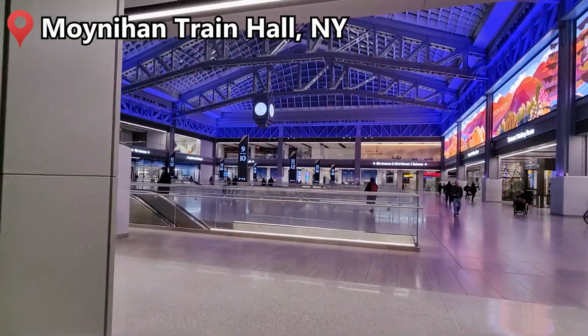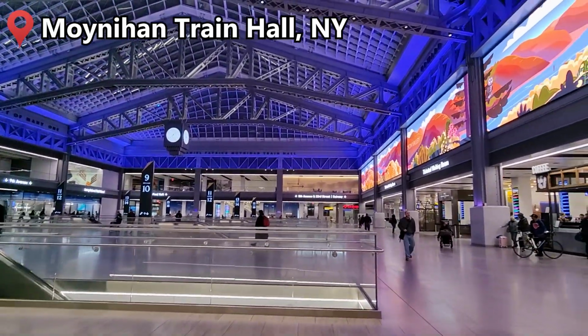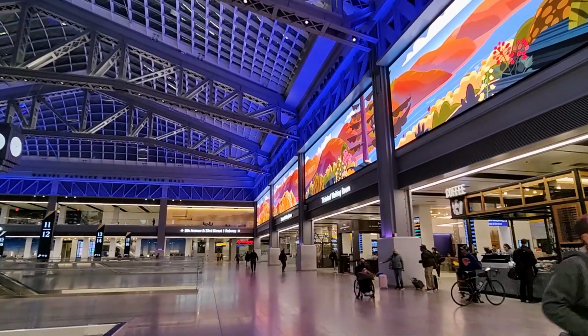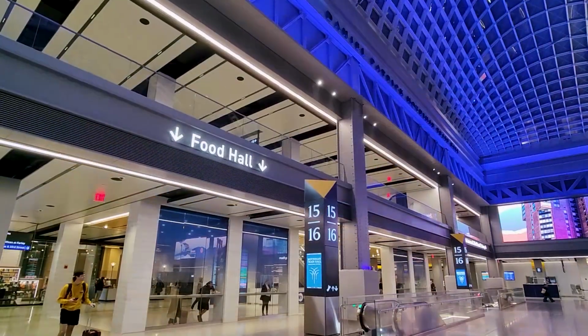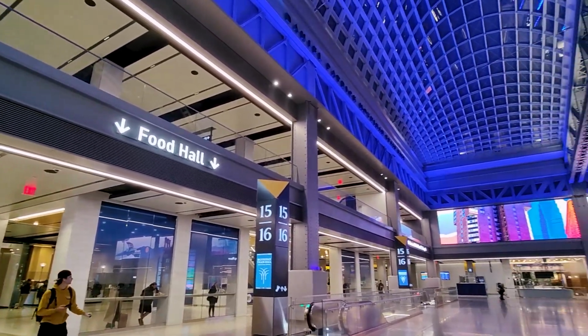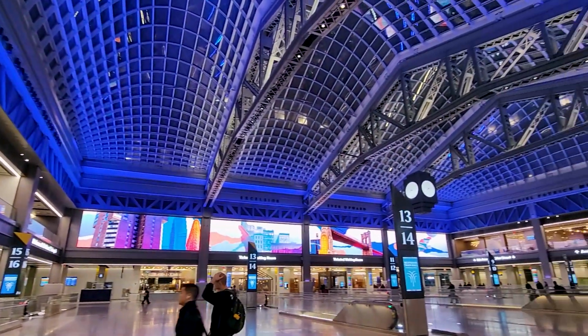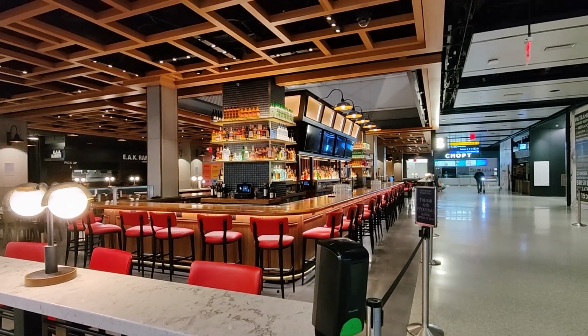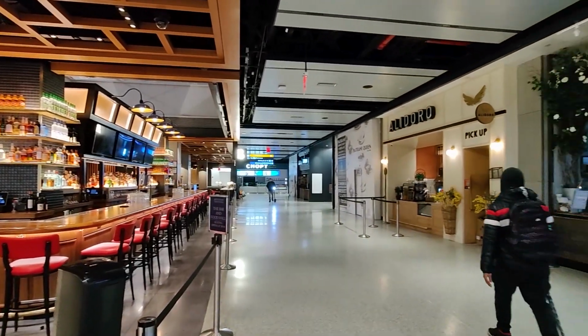At the heart of the station sits the new Moynihan train hall that was added recently to the station just a few years ago in January of 2021. I really love the structure here. It's very inviting and open and spacious, although there might be a slight lack of seating. Inside the station you will also find a food court with plenty of options.